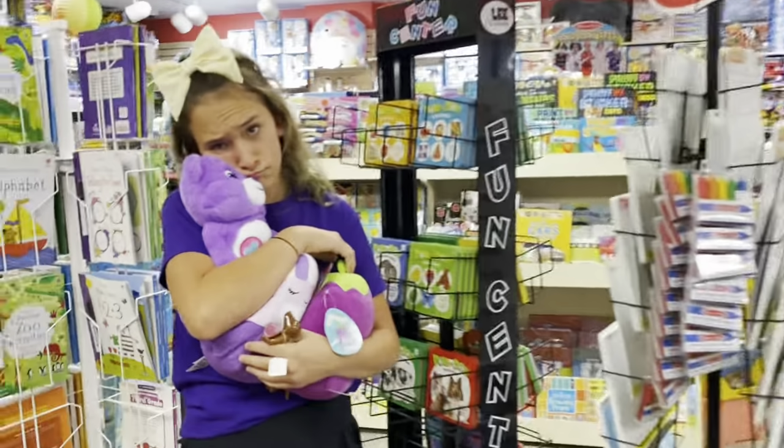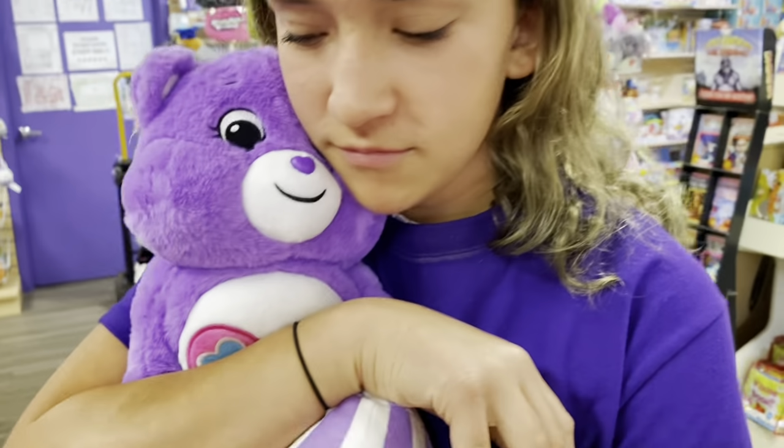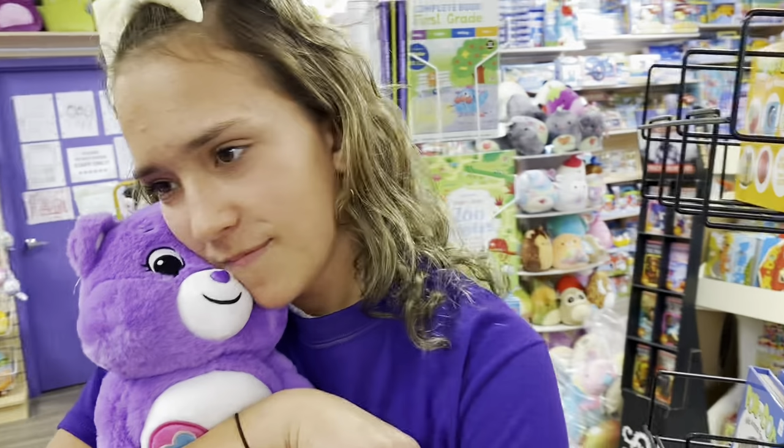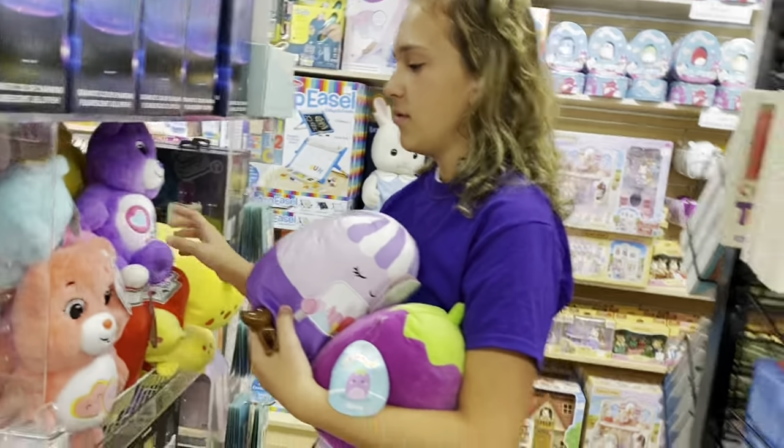No sirree, Bob. Okay, you have to put a squishmallow back if you want that. I'll put this back. What the? I didn't even know you got that. That's funny. Yeah, you just have to put something back. Fine. It won't fit in your cart anyway. But you have so many cute fall squishmallows, you guys.